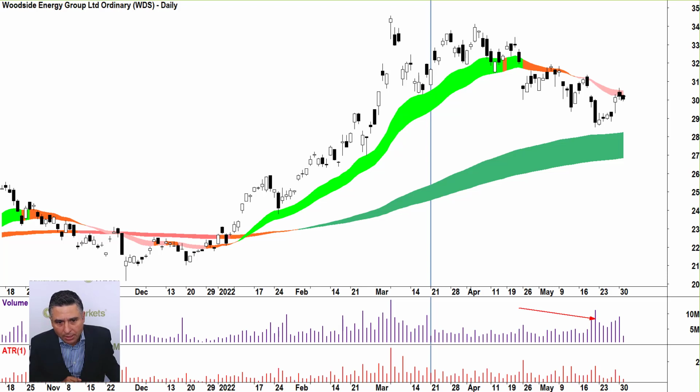So we're already in a little bit of a pullback, but if we saw another candle matching this one here, this is really a beautiful candle, if we see it occur, say in here, around that 30, even maybe pulling back, holding that 30, then that would be really good. Or a close above the short-term trend zone and probably even that peak.